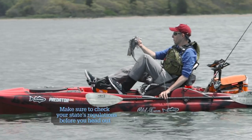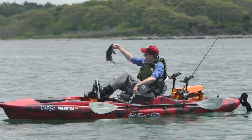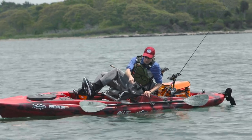Guy's not quite big enough. He's probably about 14 inches. I gotta be 15. But he had bigger fish swimming right with him, following him all the way up to the surface. So all we're gonna do is hit the bottom and just bounce it off the bottom. Let him go.